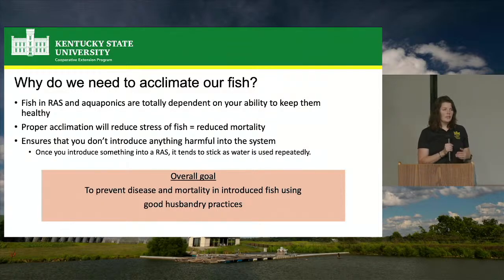So if we can acclimate those fish, take them from one environment and put them into our system with reduced stress, we can also reduce the mortality, which ultimately makes our fish happier, and we can get them up to the point where we can sell them and hopefully make some money. Another reason we want to be aware of how we're acclimating our fish is that we don't really want to introduce anything harmful into our system.